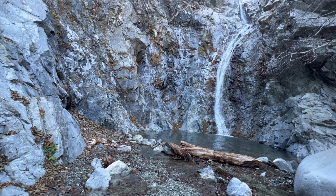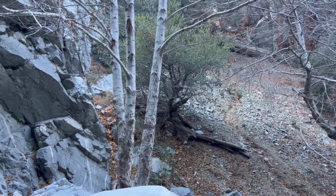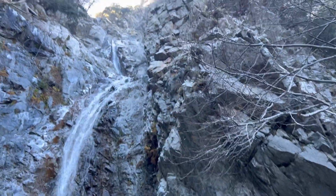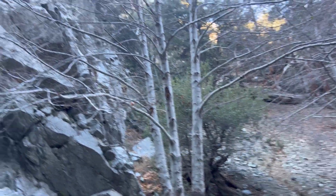Alright, so I'm gonna go ahead and move this around a little bit. So right there on that side right there, you could probably scramble your way up there somehow. I didn't see an actual trail that led up to that one though.